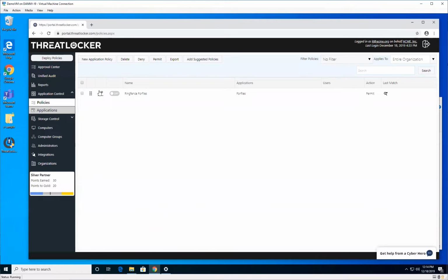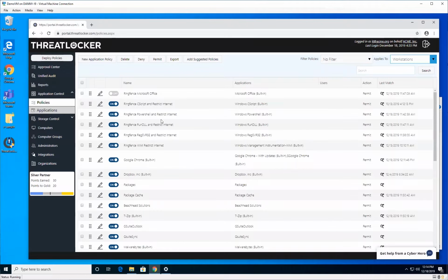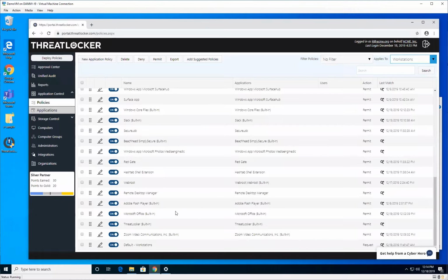Over the next few hours, and we recommend you let it learn for about a week, we're going to start building policies. So you're going to start seeing policies for known applications and unknown applications. First, we're going to build the known applications. What that means is if you're running Microsoft Office or Google Chrome or Flash Player, we're going to say, we recognize this app. It matches one of our built-in definitions, and we're going to create that policy for you.